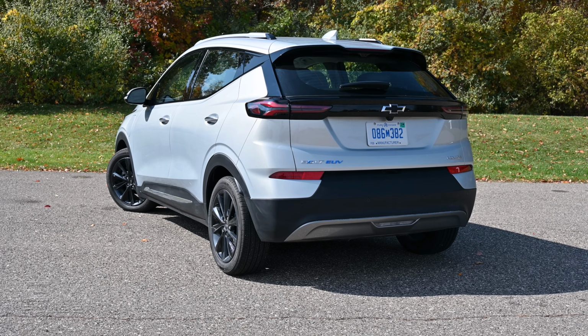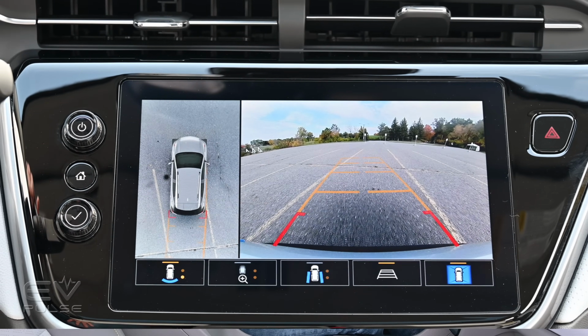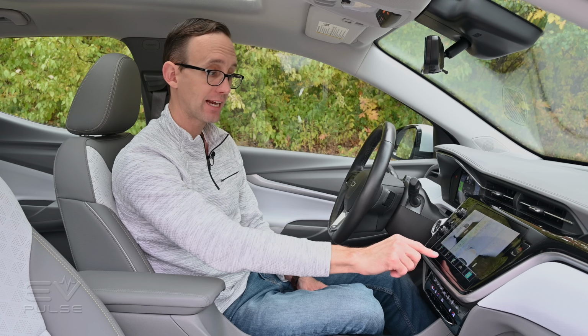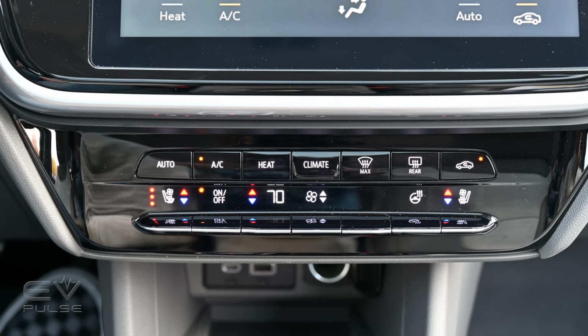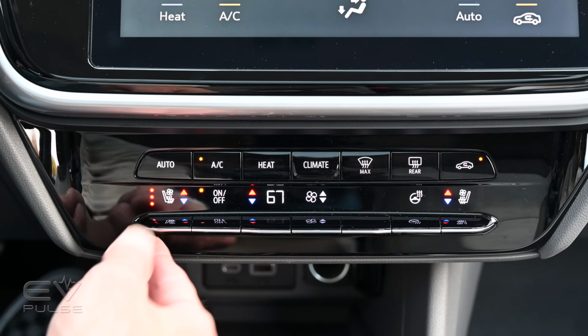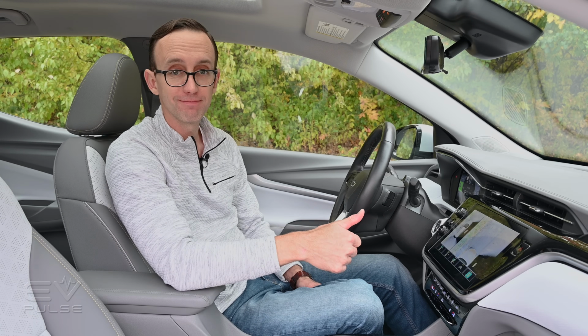One is the backup camera system. It is high definition, it is super crisp, it looks amazing, and it has a whole bunch of different settings you can adjust so you can see exactly where you're going. I love that. The second thing that's great, physical climate control buttons right here on the dashboard. I can adjust the fan speed, turn the seat heater on without having to dive through 6 menus in the infotainment system. I love that.